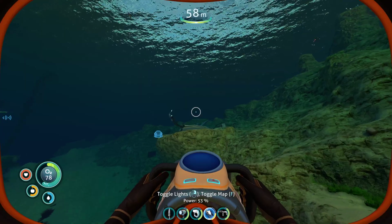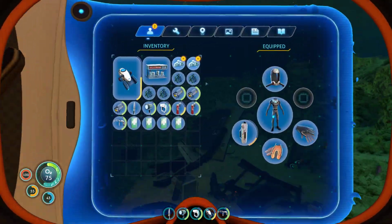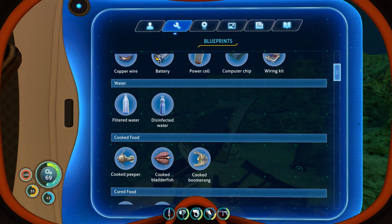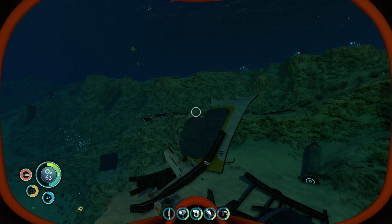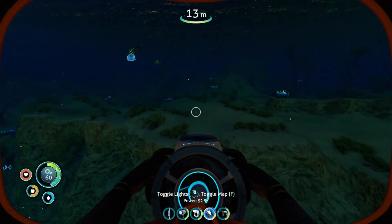Now we need that coral tube. I don't remember if it's 2 coral tube or 1. Bleach is 1 coral tube sample, and we've got 3 salt because there's 1 back in storage, so I need 3 coral tube.